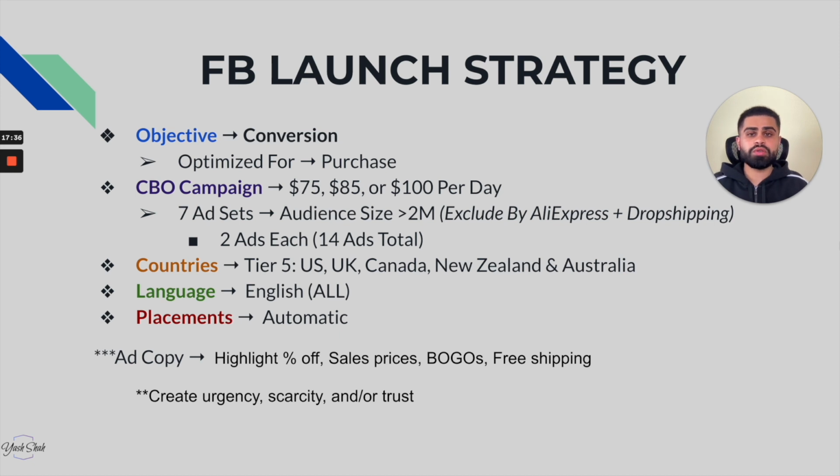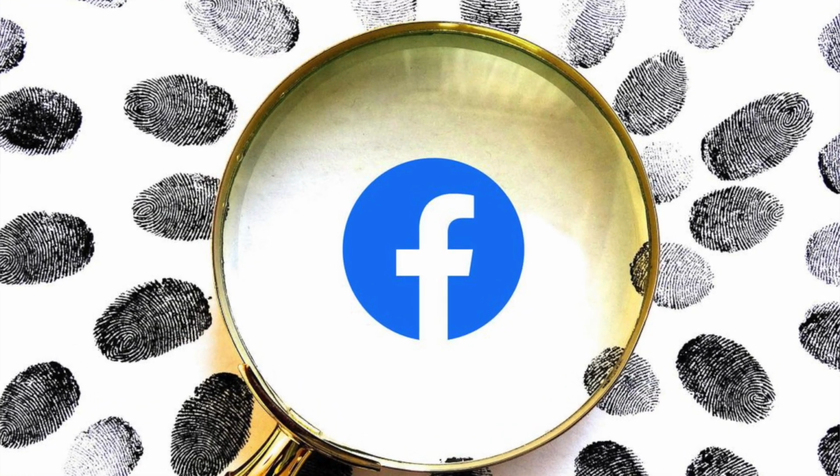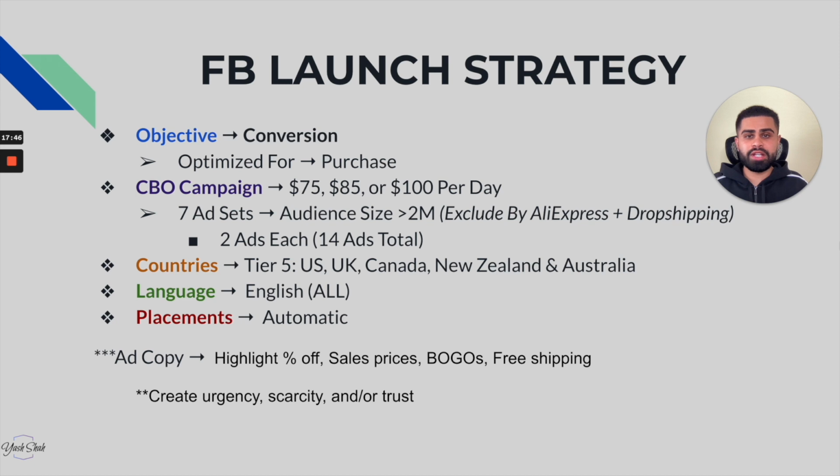For placements, you want to do automatic. You don't want to assume or anything like that. Let Facebook do the hard work. Their AI and their machine learning is super powerful and super smart, so you can always narrow down later on if needed.